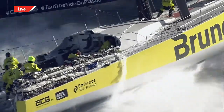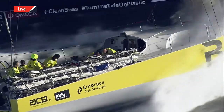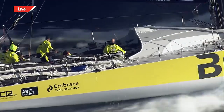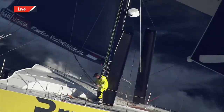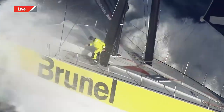That was a big one. The pressure on the rig. Yeah, pressure on the rig, pressure on just everything. The guy on the bow there trying to sort the sheets over the boards. Tidying up, you said. Very important to get the boat all set.